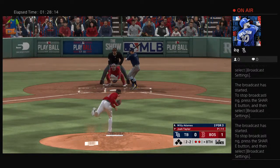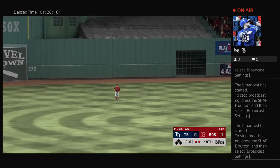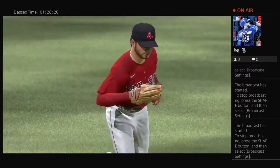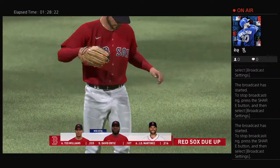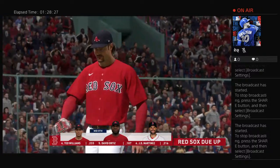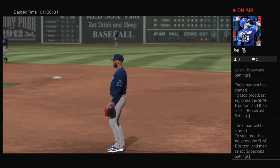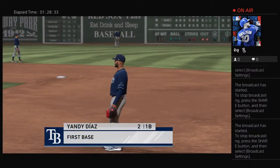Here now the 2-2. Hard liner to center field. And Benintendi's got it to end the inning. Rays go in order 1-2-3. It remains 1-0. Yandy Diaz will stay in the ball game as he'll take over at first base.